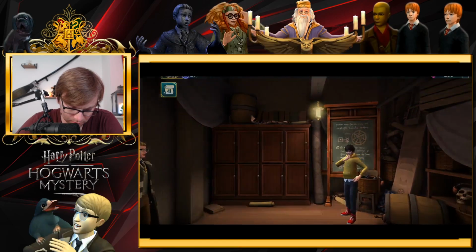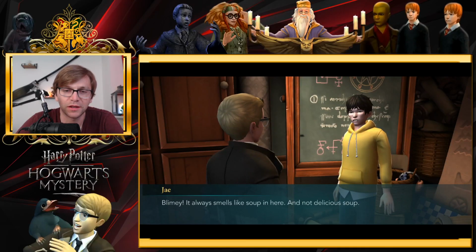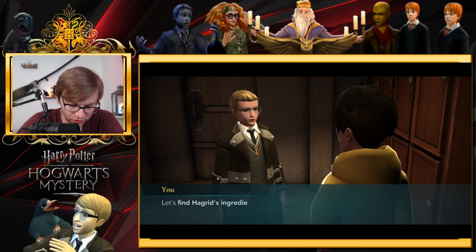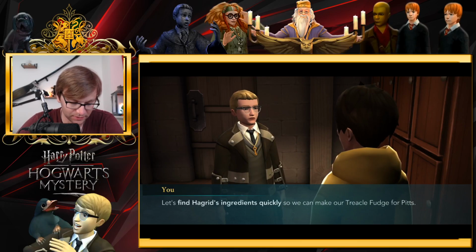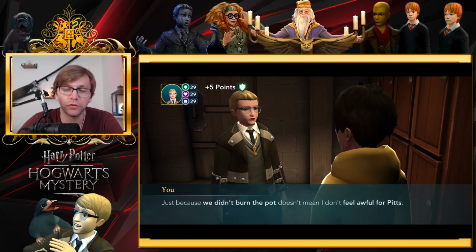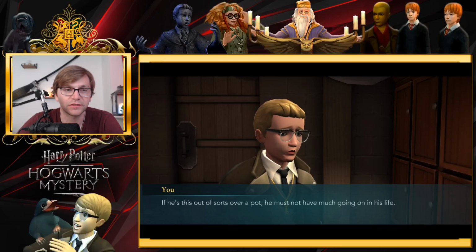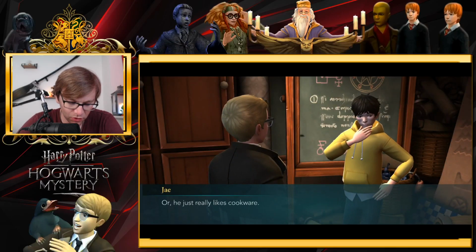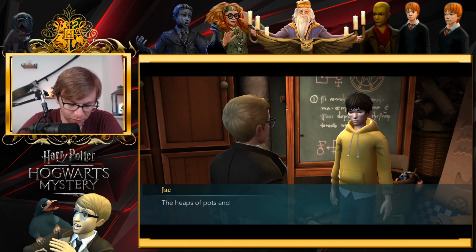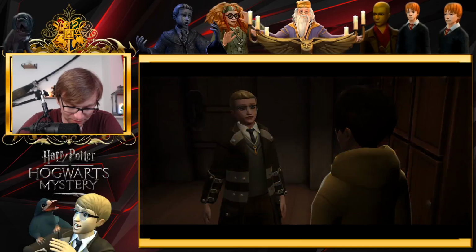Okay. Hey Jay. Blimey, it always smells like soup in here. Not delicious soup. Let's find Hagrid's ingredients so we can make our treacle fudge for Pitts. You didn't burn Pitts' pot. Why is it so important to you? I want to help Pitts. Just because we didn't burn the pot doesn't mean I don't feel awful for Pitts. If he's out of sorts over a pot, he must not have much going on in his life. Oh, that's a nice way of thinking about things. Or he just really likes cookware. The heaps of pots and pans in the kitchen would support my theory. Now let's find the ingredients that we need.